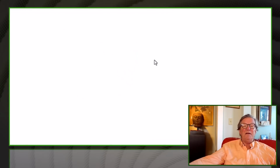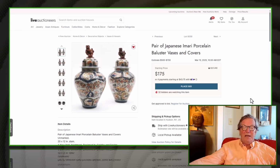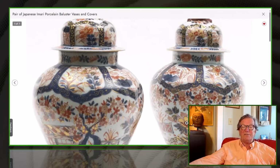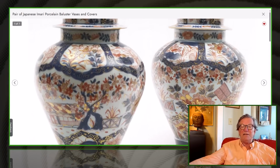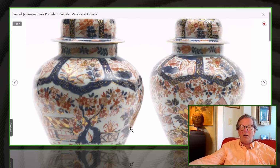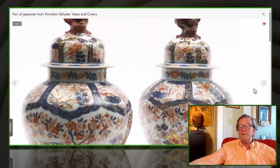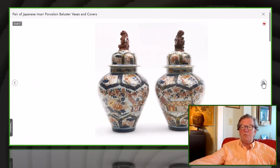All right. And then this is coming up at Stair. It's got another sale coming up with some good things in it. And one of them is a very nice pair of large Japanese Arita baluster vases with covers. These are 20 inches tall. These are big jars. And they appear to be in very nice condition. From what I'm seeing, the gilding all looks quite good. Always check the gilding first, because that's the first to go when the vases are exposed to wear in life, or if somebody tries to clean them with ammonia.